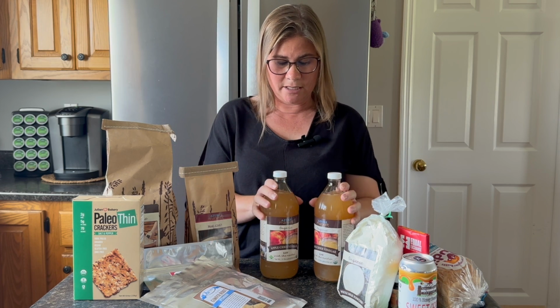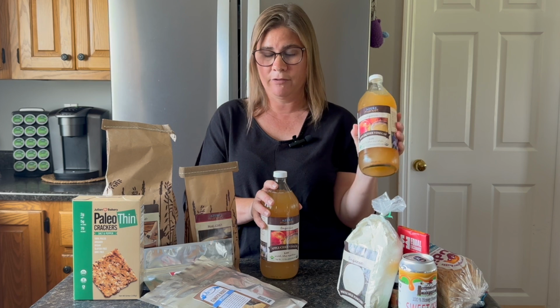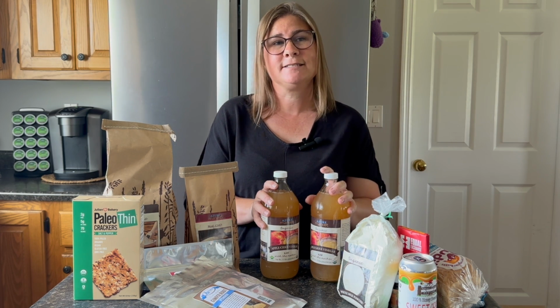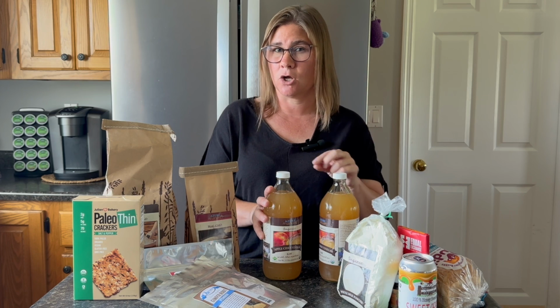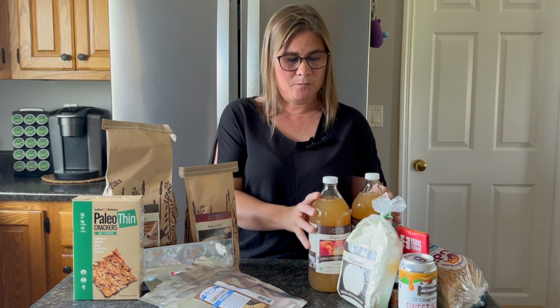Also, I have two things here of the organic apple cider vinegar, raw. I do make my own apple scrap vinegar in the fall, but I'm out of that. So I've been getting vinegar for a couple months now from the store. I usually either get it at Aldi or Azure. They have really good prices for the organic, raw, with the mother.